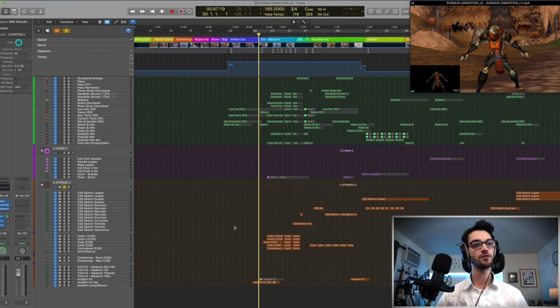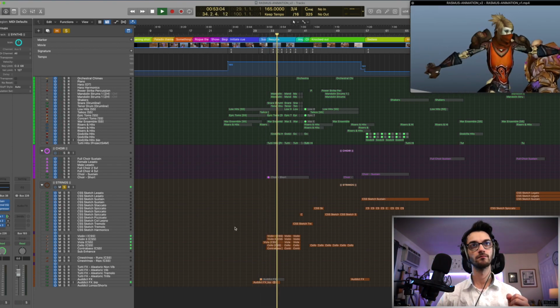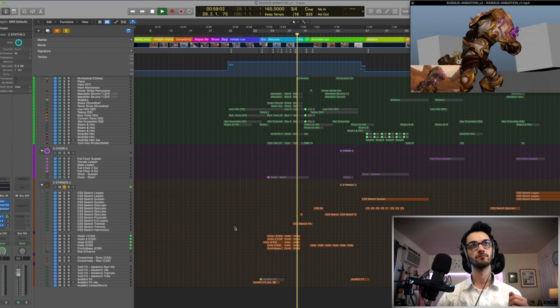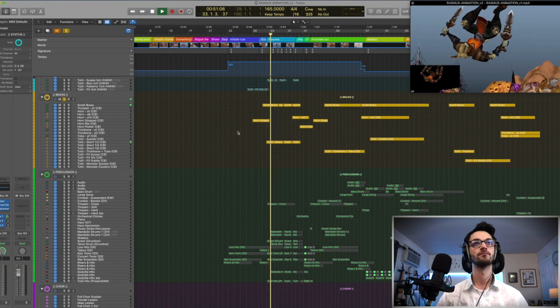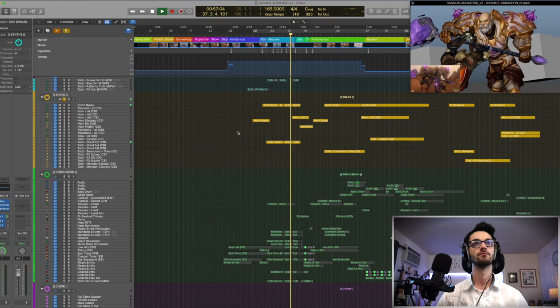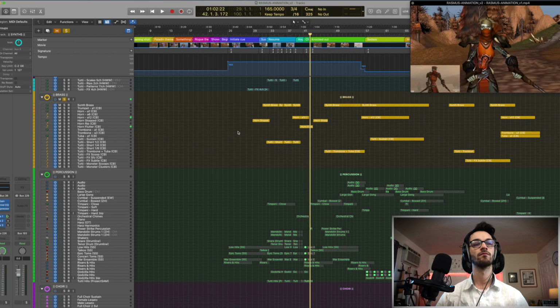So let's take a listen to the strings first. We got a string riser. So again, just supporting the kind of rhythms with a little ostinato. Let's go over to the brass and hear how they're working. Okay, so kind of just landing on the downbeats of this kind of 7/4 thing.